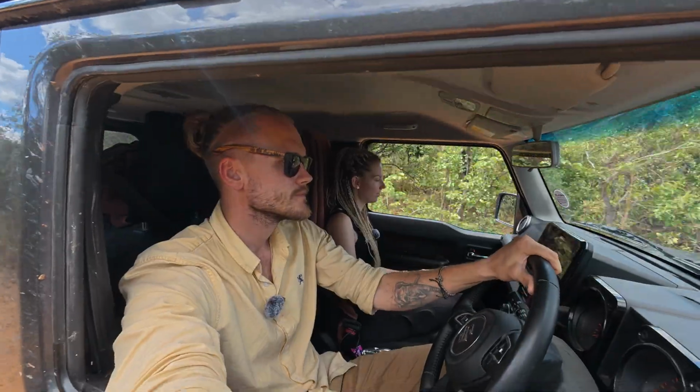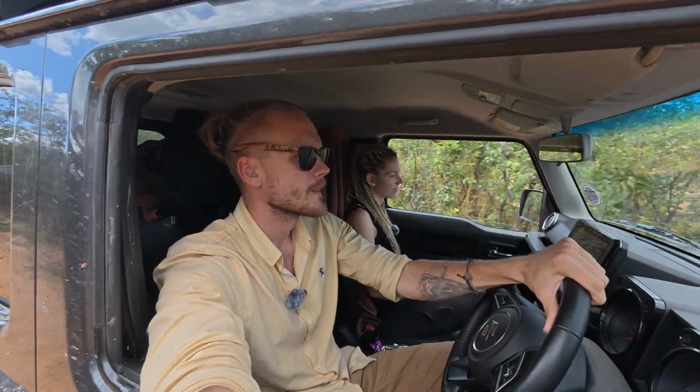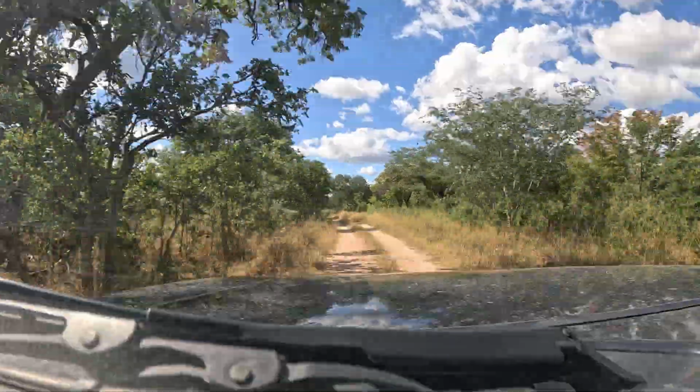However, after a few more hours of driving, a new rumor reached us. A local tour guide just passed us, stopped our car with the hand, and said that next to main camp, like very close to main camp, there is a leopard in the tree with a kill, or that there was a leopard in the tree.